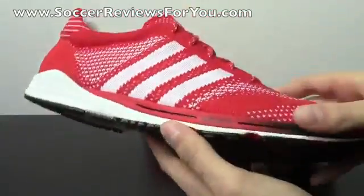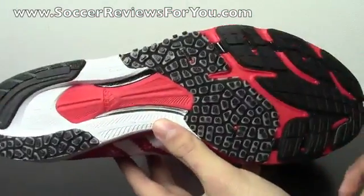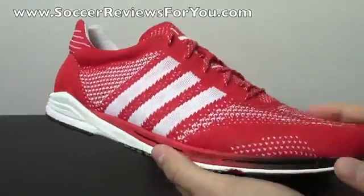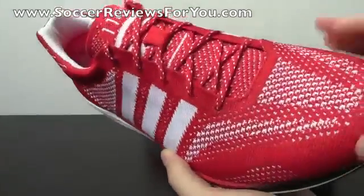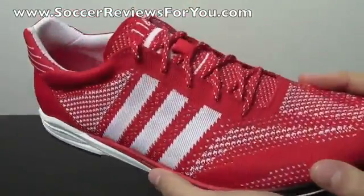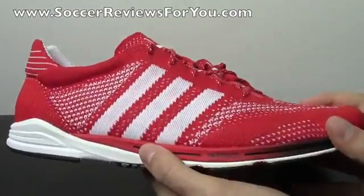But as far as why I wanted to get these in the first place, I still own and have owned the Nike Flyknit Racer for quite a while now, and I really do like that shoe. The Flyknit technology is so cool, so I really wanted to see what Adidas had produced and launched in their PrimeKnit technology. And honestly, they're very, very different from each other.